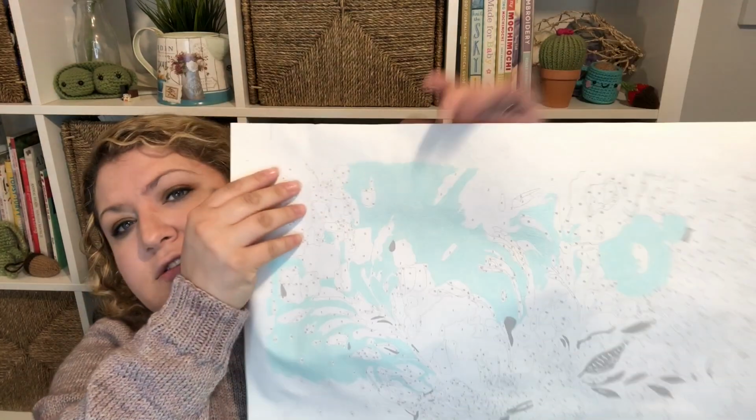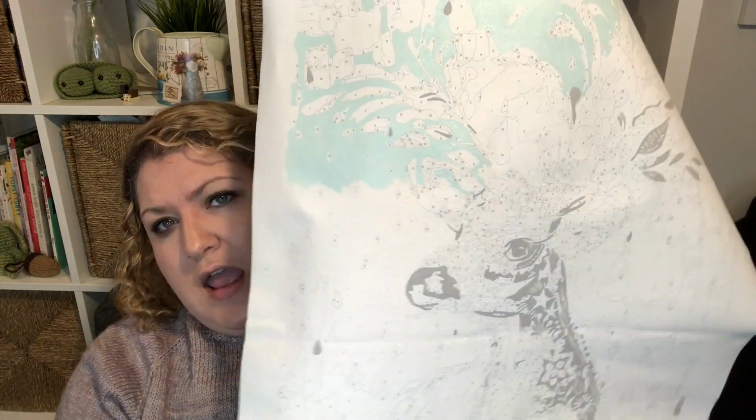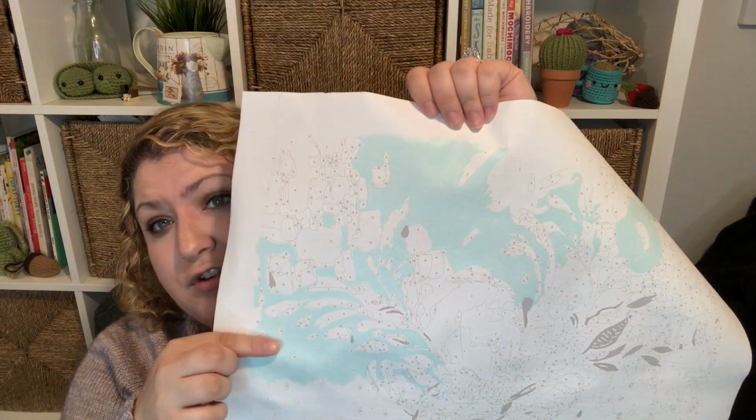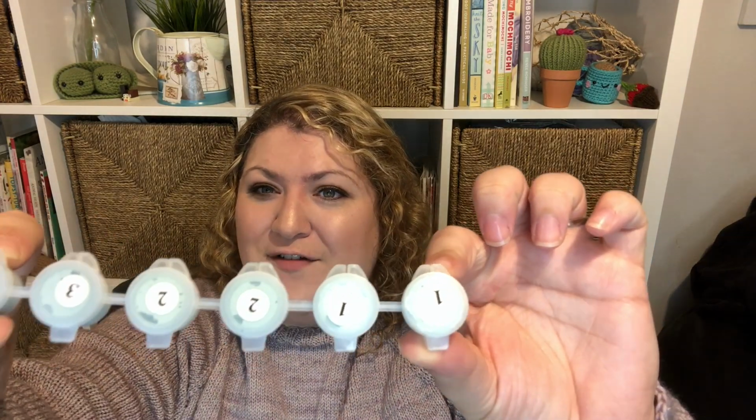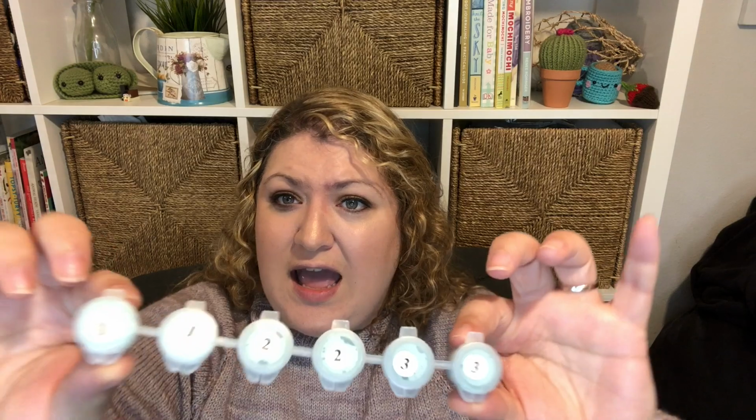Basically you start with one paint color and paint all the sections that are that color from top to bottom. I am on the first color so far, which is the lightest. We're starting with the lighter colors, and they come in these little tubes that might look familiar if you've ever done paint by number. That's what those little tubes look like.